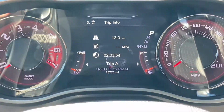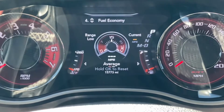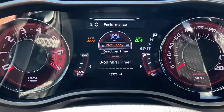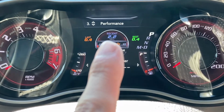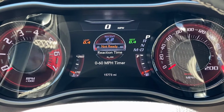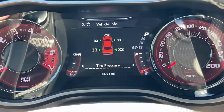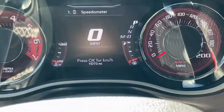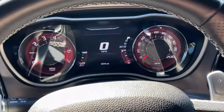That's pretty cool. Trip information, fuel economy, which is pretty terrible. We're going to say we're averaging maybe 10, 15. That's not going to go very high. Performance. Now, this says 0 to 60 time a recent 2.2. I don't believe that. That's about a second and a half too fast, so I don't know what happened there. Vehicle information, yeah, we're going to have to get gas too before we take this thing on the road because we're going to need to be very thirsty. So speedometer, that's probably what I'd have it on.